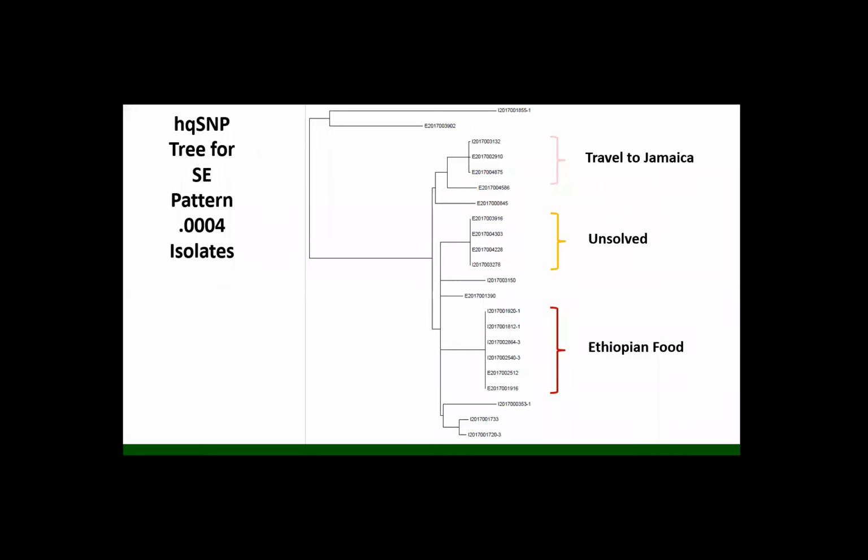This is a high quality SNP tree, just showing the pattern 4 cases. And you can see that it separates them out, the 3 clusters, quite nicely. And actually, when you look at the number of SNPs difference from the Ethiopian food, the kitfo cluster, to the most closely related isolate, the difference is 46 SNPs. So we have 0 to 3 compared to 46 from that one. So they're quite different from each other.